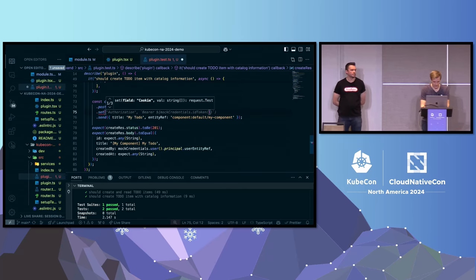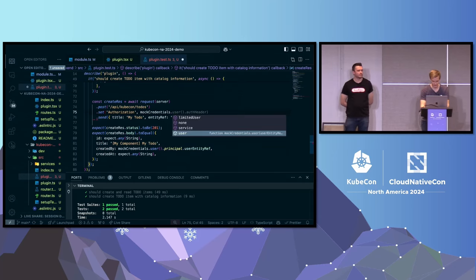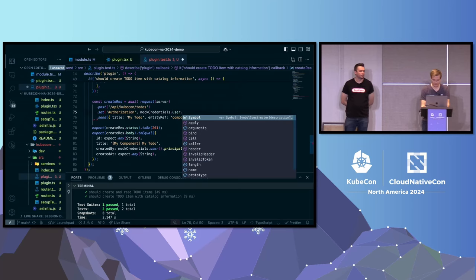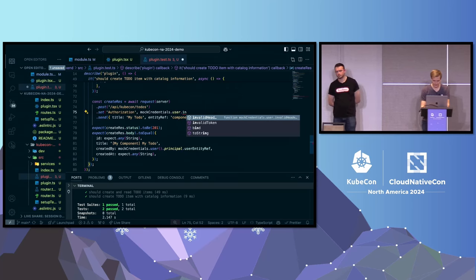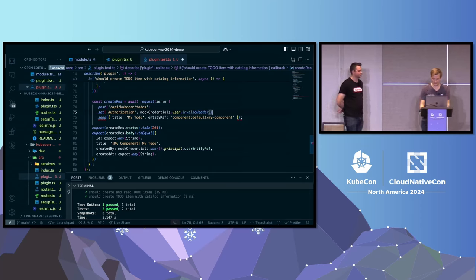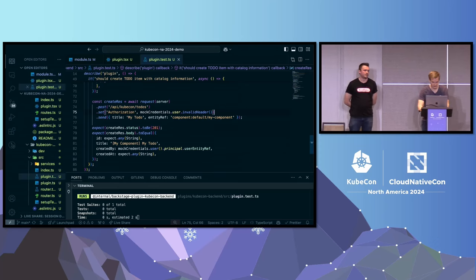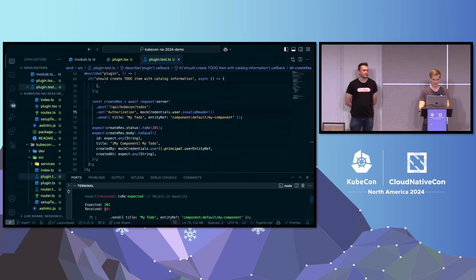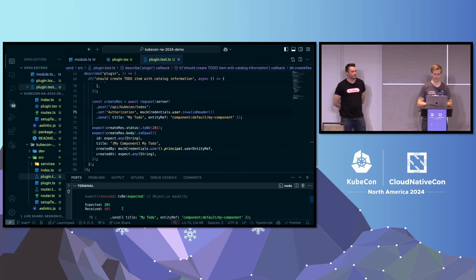So I can provide an authorization header. That's close. But what I'm going to do instead is use our mock credentials object from the core test utilities. I'm going to provide a user, and then I'm going to explicitly provide a header that represents invalid user credentials. So if I update the test to use this authorization instead and rerun it, we can see that the test is now failing with a 401 response because we're no longer authenticated properly.